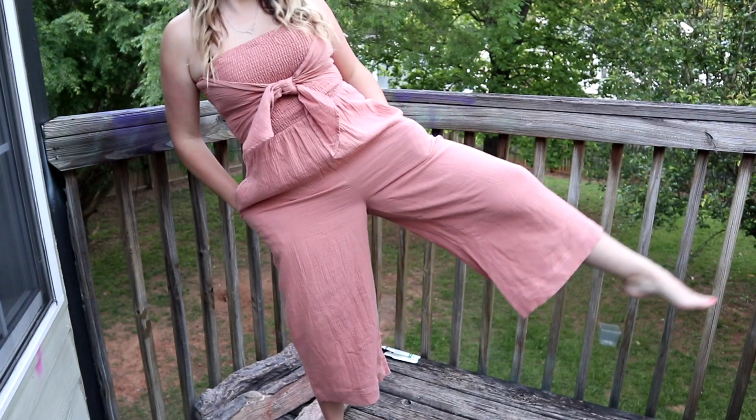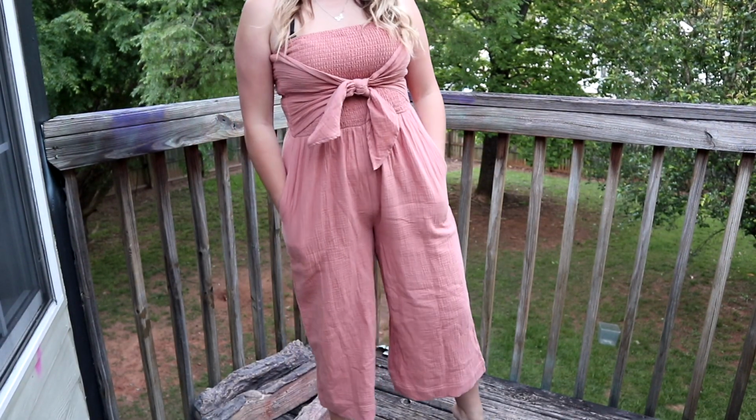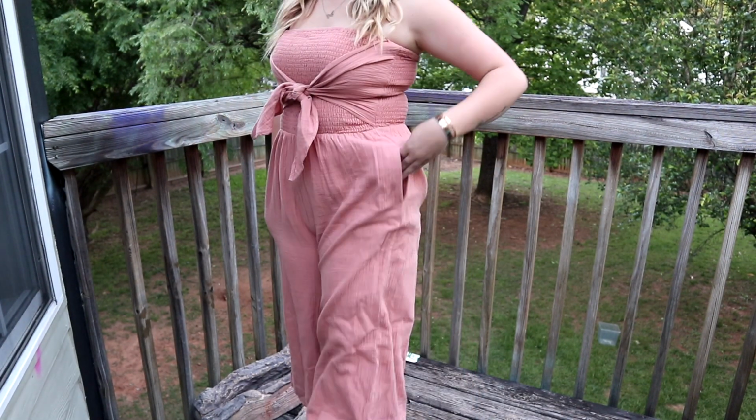The next thing that I got, I'm so into jumpsuits lately. I think they're so flattering and so cute, and they look good on every body. This one is such a pretty pink color. I fell in love with it. The brand is Braid & Gather, and it's like a linen material, so it's very like flowy. It's got cuffed bottoms. It's been waiting to be worn for a long time. I'm so obsessed with it. And then it has a tie at the top.